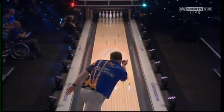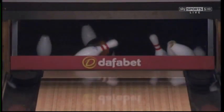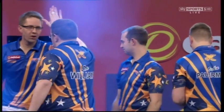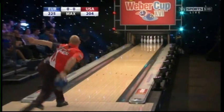Certainly has, Simon. Yeah, it's a great looking shot from Stewart. And how important was that split conversion by Dom Barrett in the previous frame? That was so important. Stu's followed it up with a big 10, and it's high fives all round. Mr. 300. Needs all 10 here.